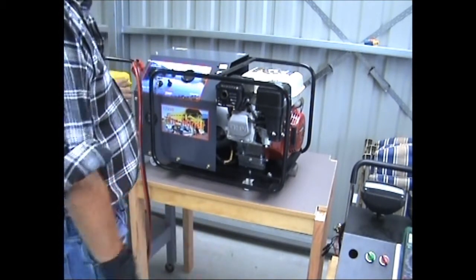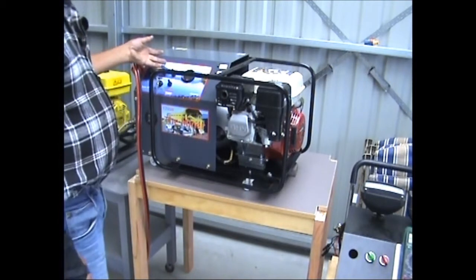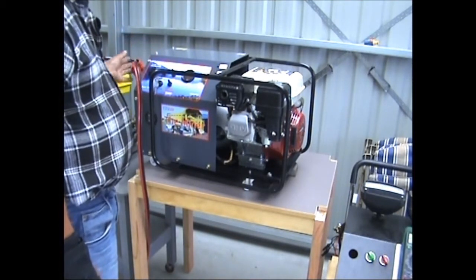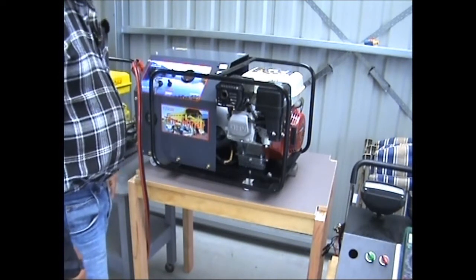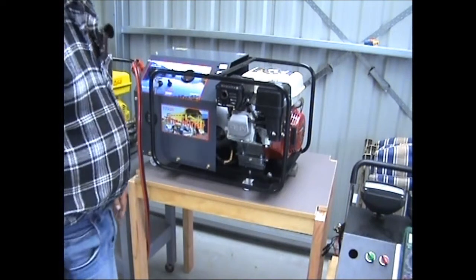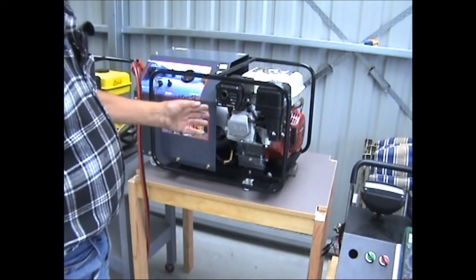So this one here is quite easy. It's on auto operation, auto off, auto on. Put that on there, and it'll sense sometime when to start. This particular one's a petrol. It was chosen by the customer.